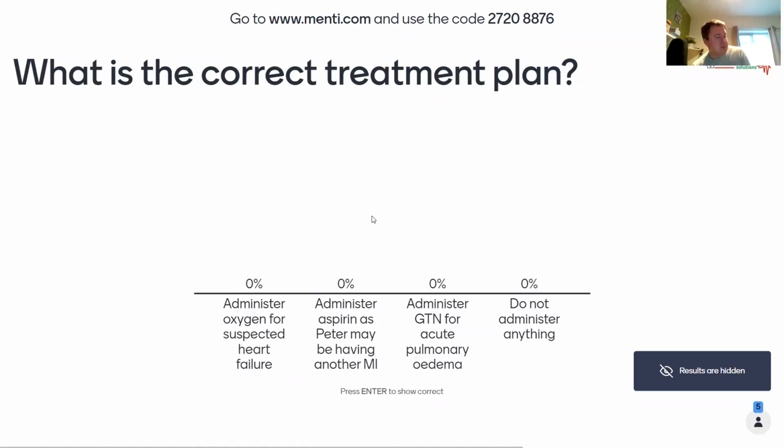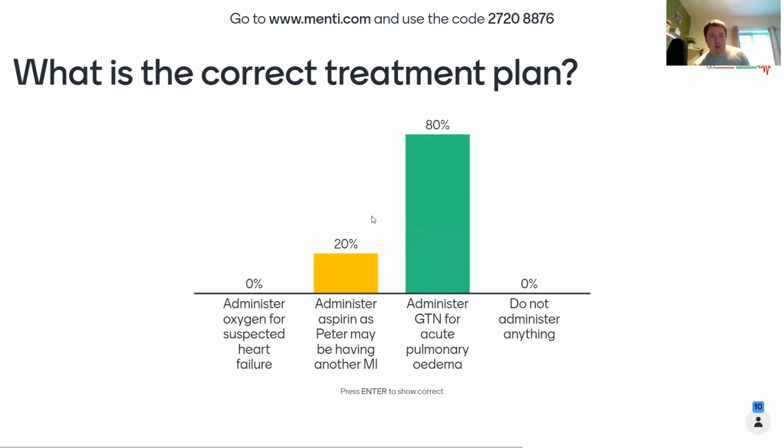Bearing in mind you have your SARM training, a few of you have a vote: oxygen, aspirin, GTN, or nothing. Let's have a sneak peek at where some of you are going. A few of you are giving aspirin for suspecting another heart attack, and most of you are giving GTN for acute pulmonary edema. Good, so nobody is just giving oxygen, nobody giving nothing.